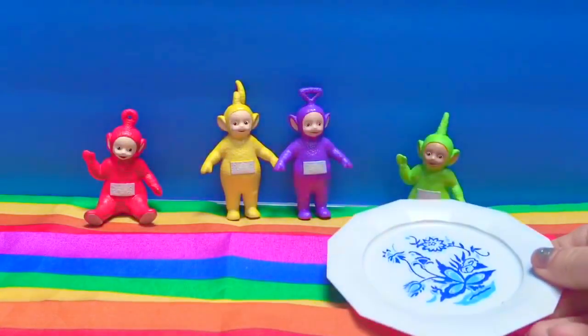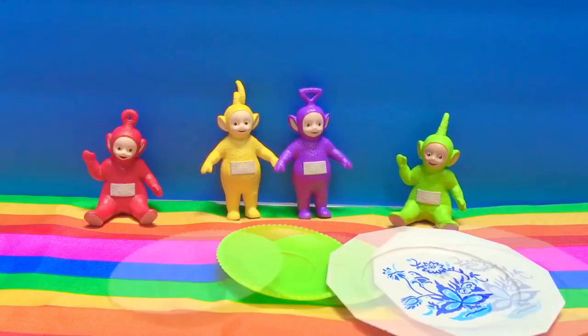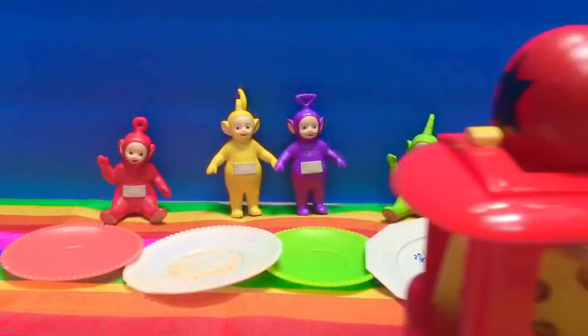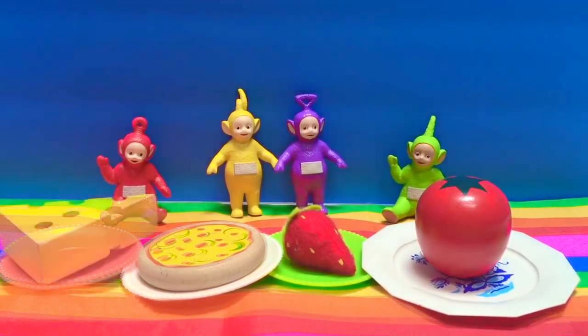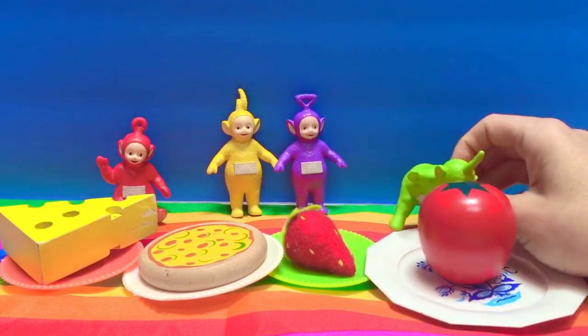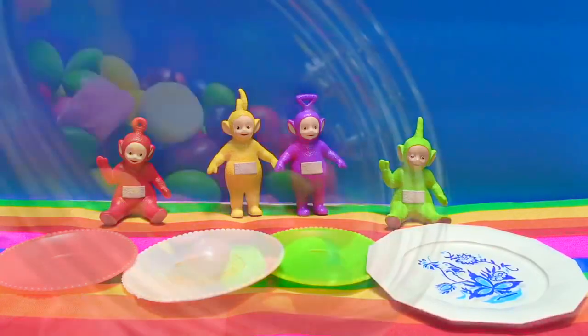Okay, Dipsy gets the flower plate. Tinky Winky gets the green plate. Lala gets a white plate. Po gets a red plate. Here comes Trolley with the food. A tomato for Dipsy. A pizza for Lala. A strawberry for Tinky Winky. And some cheese for Po. Eat up, Teletubbies. Boy, you were hungry. Time for some yummy dessert.